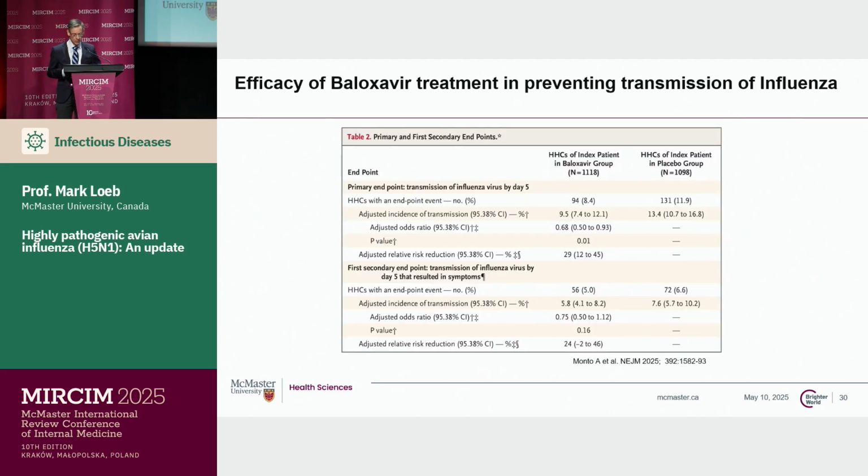Roughly about 2 weeks ago, there was a new study on baloxavir published in the New England Journal, and this was a randomized controlled trial. What they did here is they looked at index cases who had influenza, and they randomized their household. They basically randomized the index cases to getting baloxavir or placebo, and they looked at the effect at 5 days of transmission in household members, and they found about a 30% risk reduction. So they did RT-PCR systematically. When they looked at RT-PCR that was associated with clinical symptoms, they didn't see any difference.